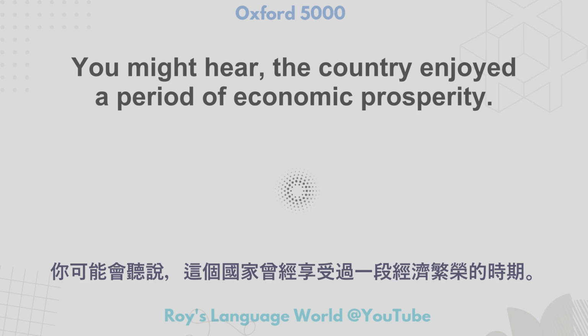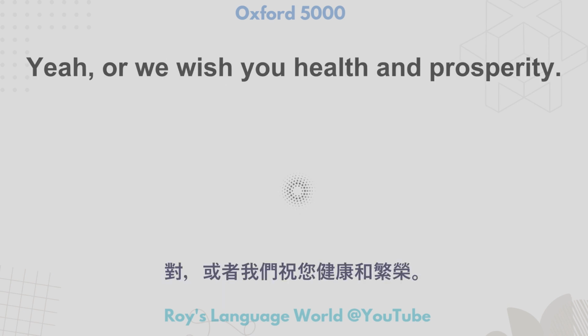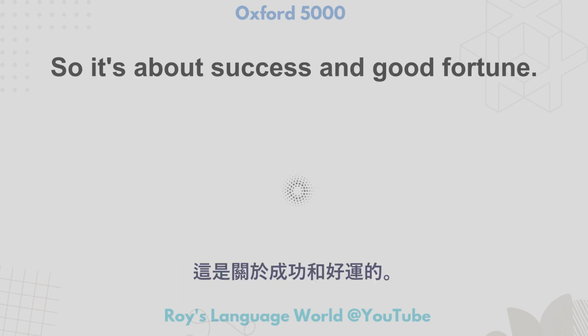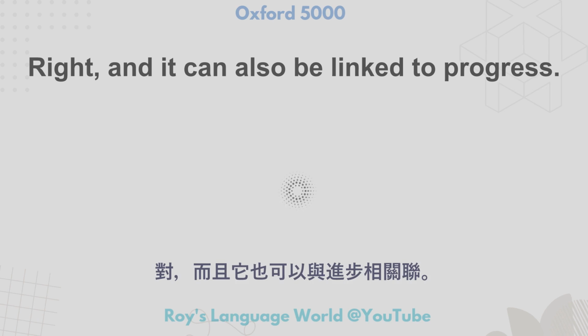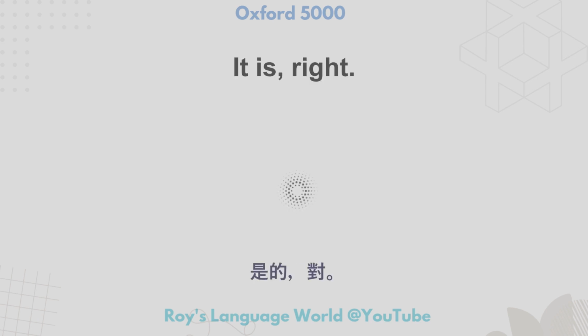It is. Now, let's talk about prosperity. Prosperity. You might hear, the country enjoyed a period of economic prosperity. Everyone wants that. Yeah, or we wish you health and prosperity. So it's about success and good fortune. Right, and it can also be linked to progress. New technology can lead to greater prosperity. That's the hope. It is, right.